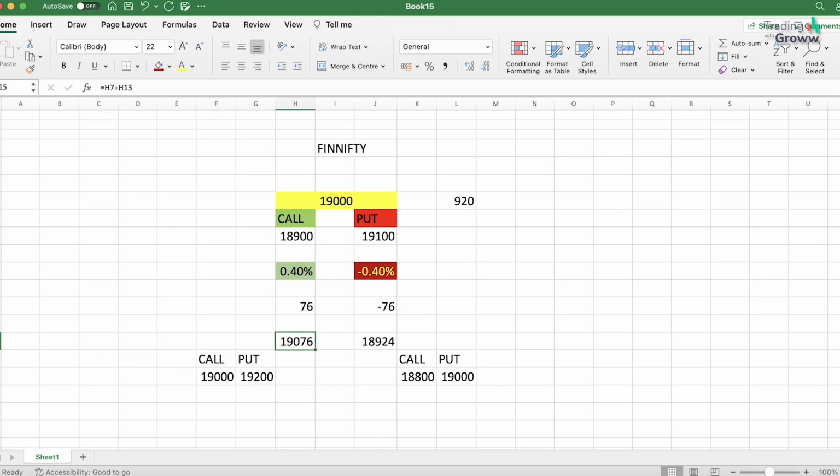So again we will check what is call and what is put at that point of time. Currently, after the stop loss hit on the underlying, if Nifty is at this level, which is 19,076 level, then find out what is the in the money call option and in the money put option. As per this level, in the money call option will be 19,000 and in the money put option will be 19,200. So you will be shorting these two strikes.